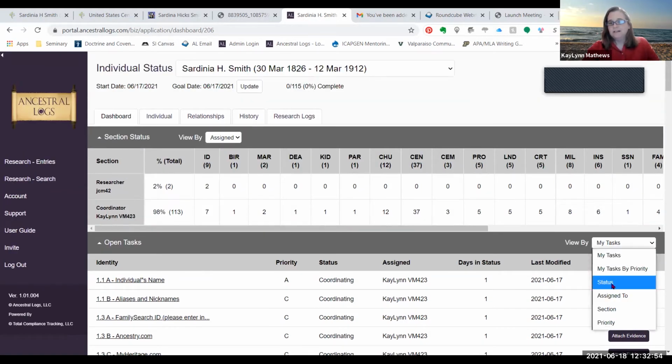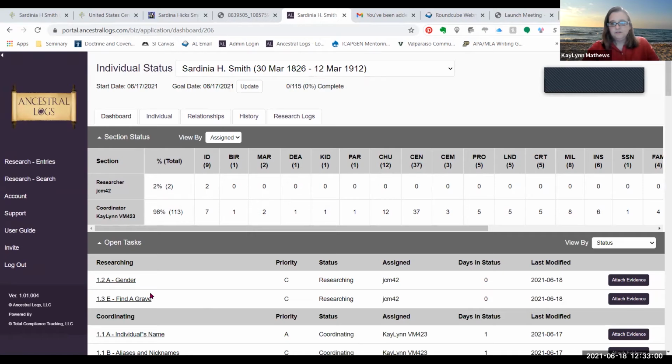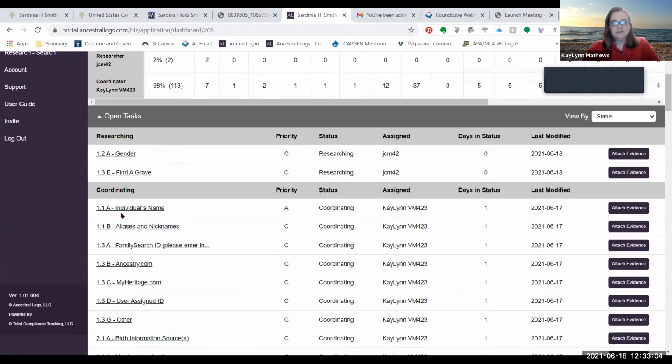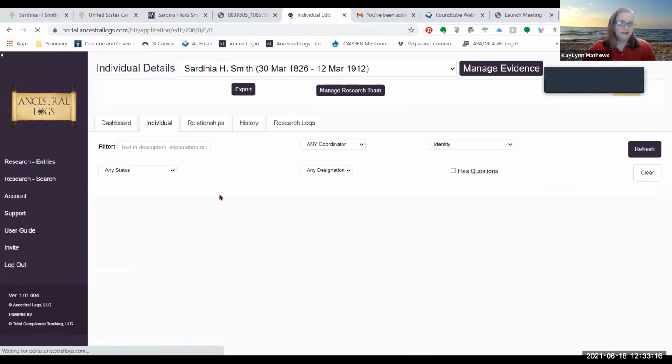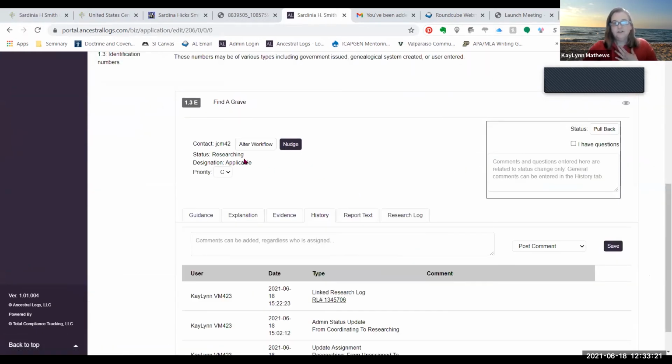So I don't want to look at my tasks. I just want to look at the open tasks, the status of things. There's Find a Grave right now that's in the researching status. All the rest of these are in the coordinating. So I can jump to Find a Grave. It's assigned to JCM. That is now complete, wouldn't you agree? I found her on Find a Grave. Even though JCM didn't find her, I found her. So I want to mark that as complete.